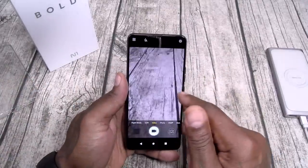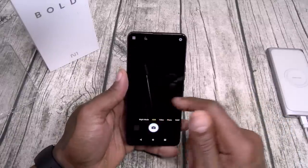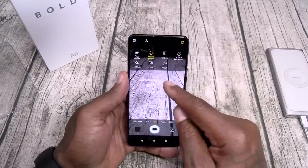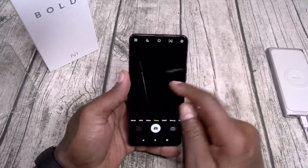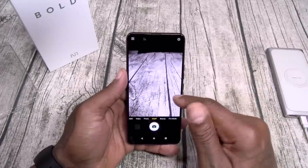All right, so let's go through all of the different shooting modes. You got night mode, HDR. You got video. Let's take it over to settings real quick. For the video, let's see. Video quality. You got fine, high, medium, and low. So we'll leave it on fine. You got photos. You got your 96 megapixel super zoom.